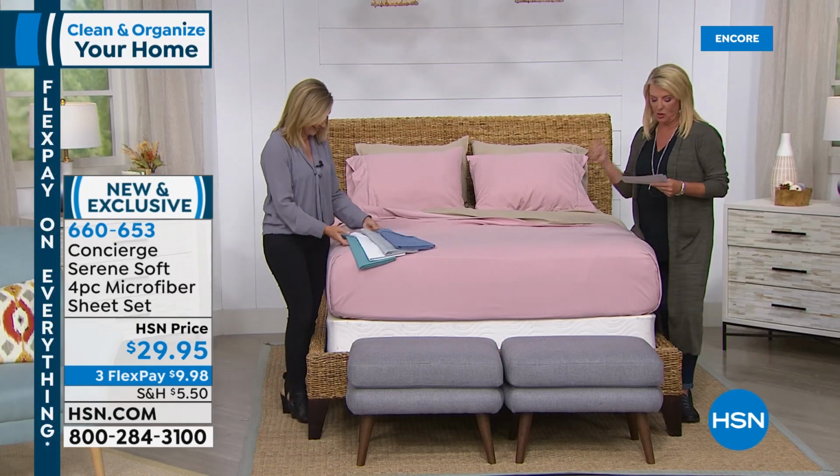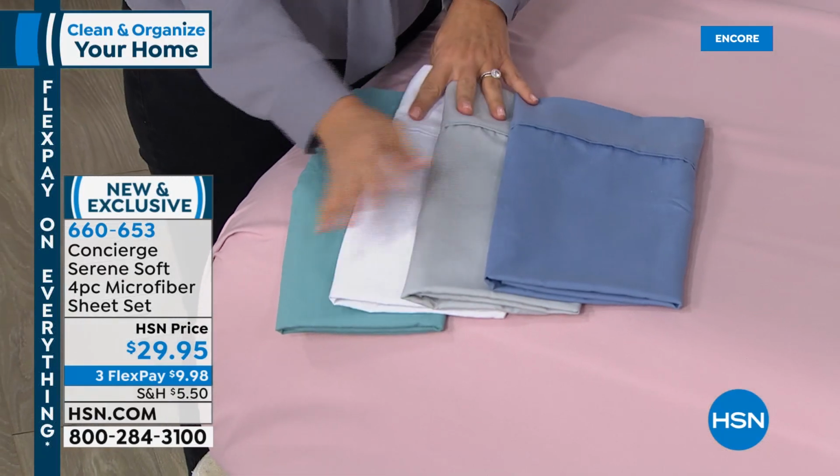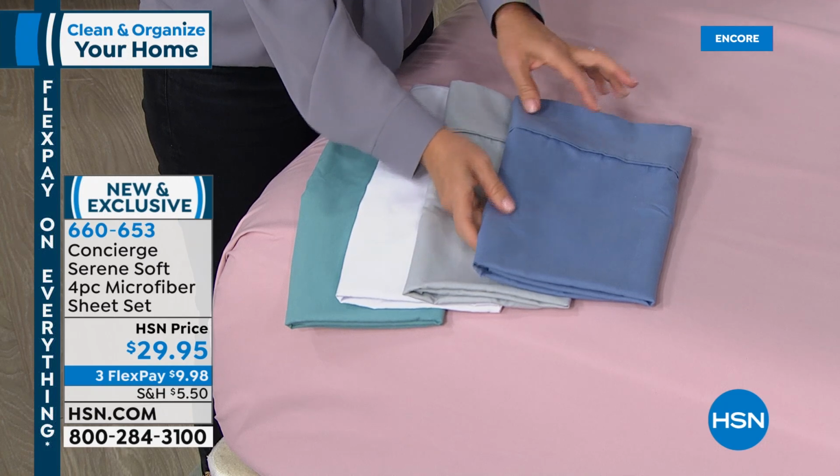And remember, when you shop with us, it's any size. Same price. So we have twin, full, queen, king, California king. You don't find that elsewhere, and it doesn't matter, all of you only pay $29.95. Plus we have 3 Flex Pays. So let's do the colors.